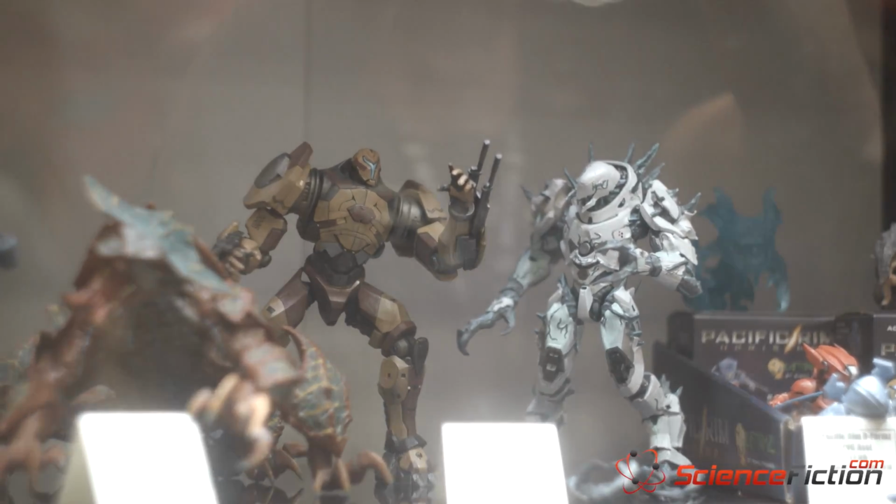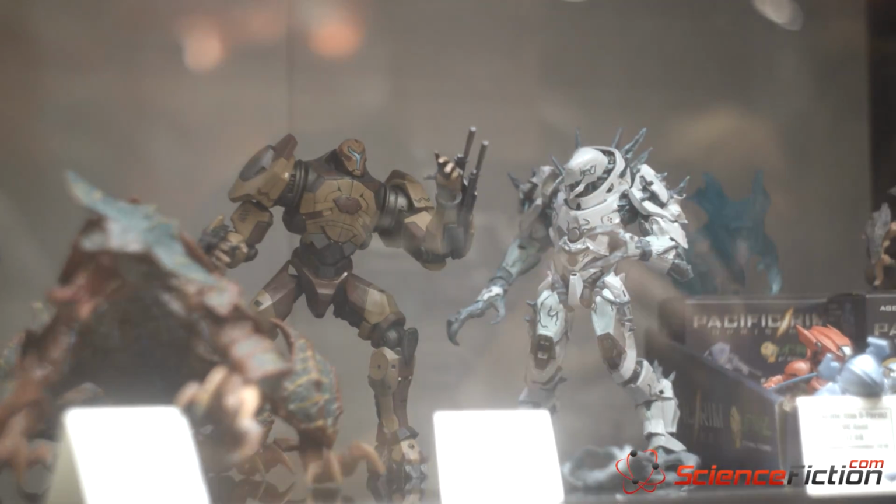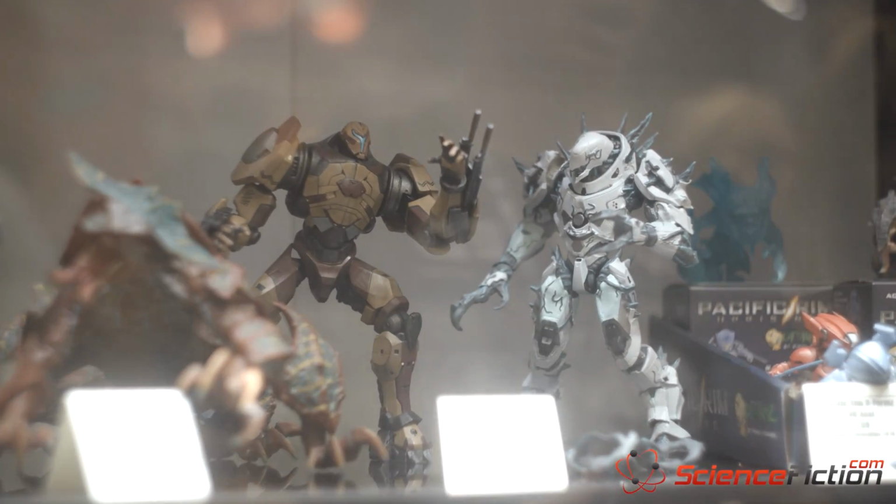Is there a lot of hope for more Pacific Rim from the first movie? I don't know if we're going to see anything else from the first movie. Fingers crossed for more stuff from the second movie, but I think we're kind of wrapping it up. Series 3 is going to be shipping pretty soon. Those are production samples of the Series 3 robots, and Cyra and the Jaeger. And I'm sorry, they're not robots.